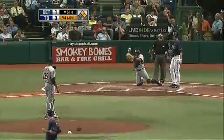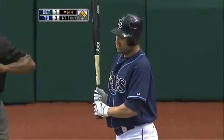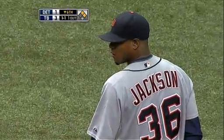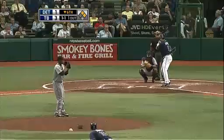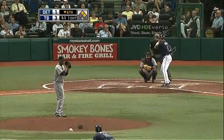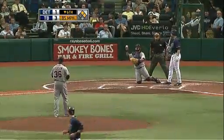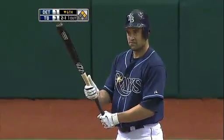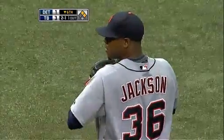It's inside to Pat. Another fastball, and it's one and one. He's coming in with a couple of fastballs to try to set up a slider away. Infield at double play depth. He tried the slider. It backed up on him, and came back in on the inside part of the plate.